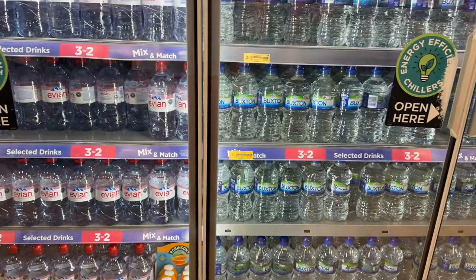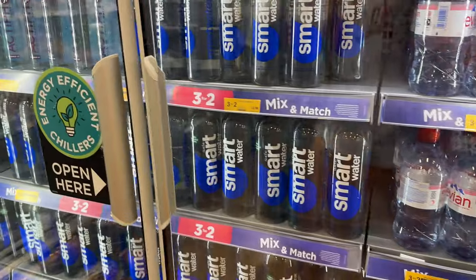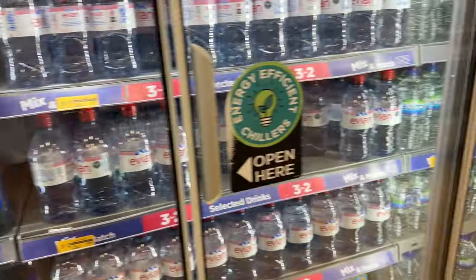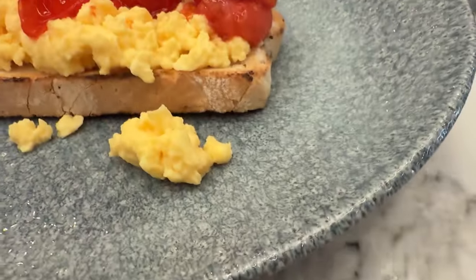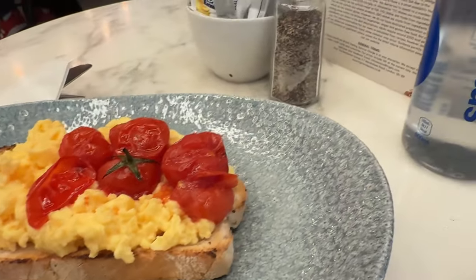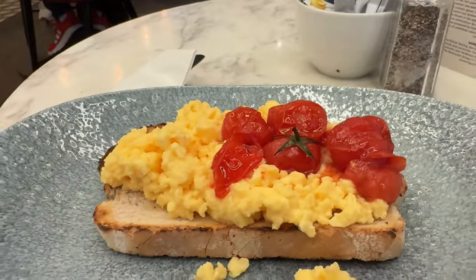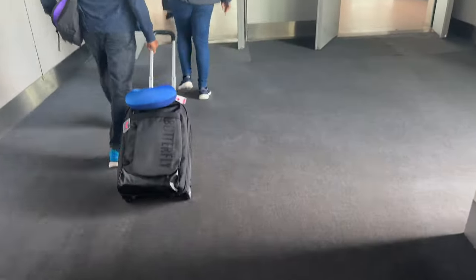So let's get it. Okay, which is the best water? Is it the box then? Or do we go for the Evian? Or do we go for the smart water? Always have to get a bottle of water before getting a flight. Which one should I get? And of course, you have to get that pre-flight breakfast. And yes, in the end, I went for the smart water option. Keeping it nice, keeping it healthy.